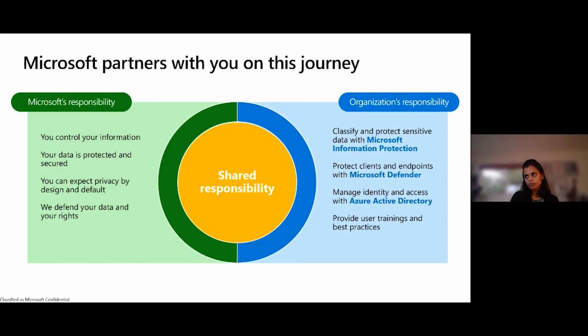Today, we have Microsoft Information Protection that helps you protect sensitive data. We have Microsoft Defender that allows you to protect your endpoints, Azure Active Directory that does identity and access. Privacy management would be our solution that will help you manage and prevent against privacy risks.